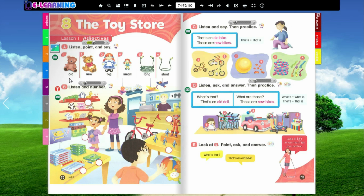1. Old. 2. New. 3. Big. 4. Small. 5. Long. 6. Short.